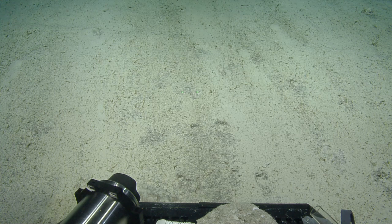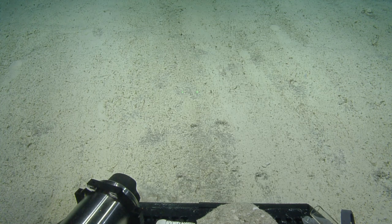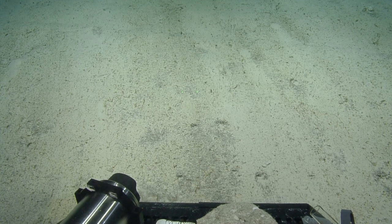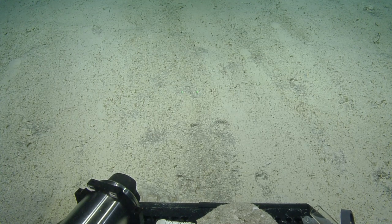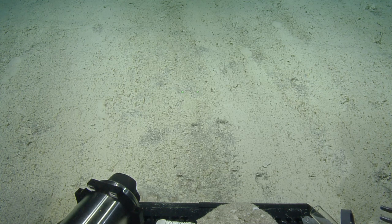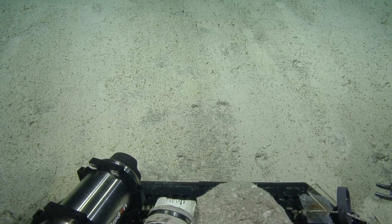Funny to see Herc sitting at the single. You can see, on the Atlantic hem, how sloped of an edge this is too. Seems fairly smooth compared to what we've been seeing before. Mm-hmm. That's a lot of terraces going along.